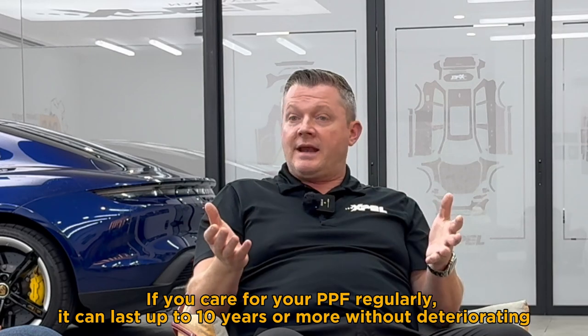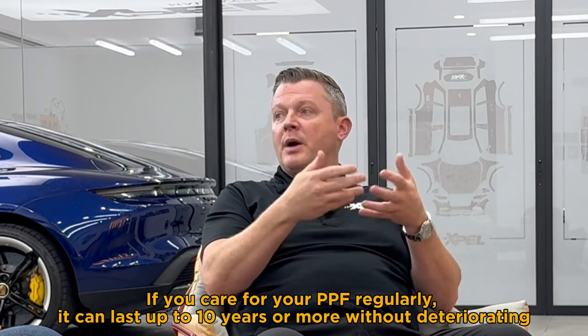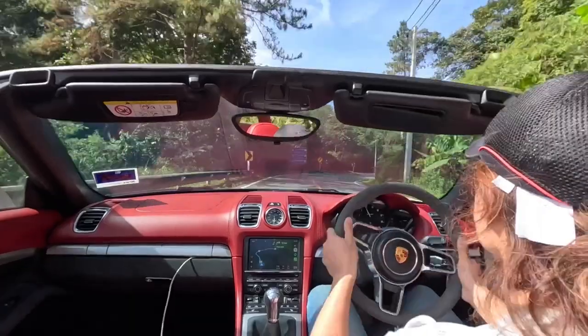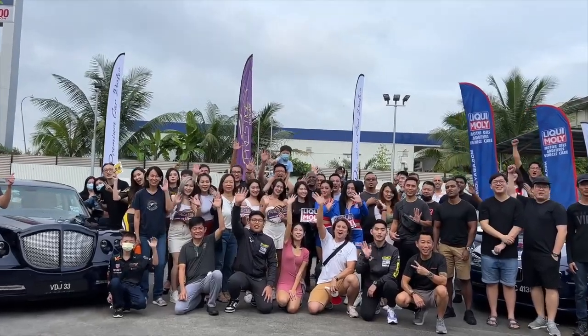Whoa. If you take bad care of it and never wash your car, it's still protecting the paint, but it can start to deteriorate over time. Oh, got it. That's a really cool way to look at it. No wonder, after 2.5 years of driving my car on track, on mountain roads, B roads, to Thailand and back, it still looks good, because I wash it every week. The only time I didn't wash it every week was when I was in Thailand.